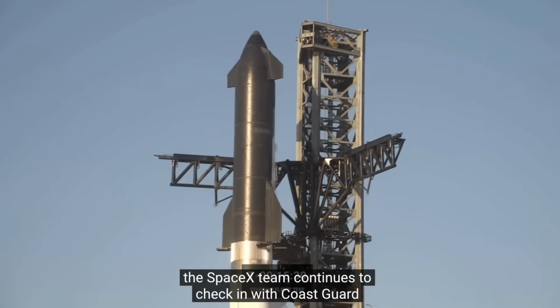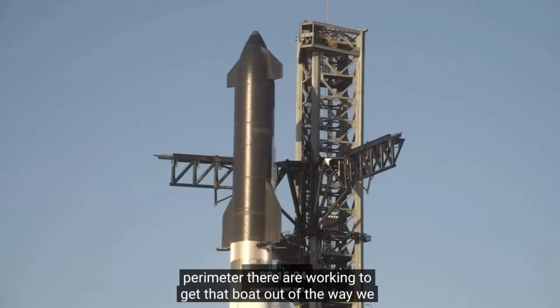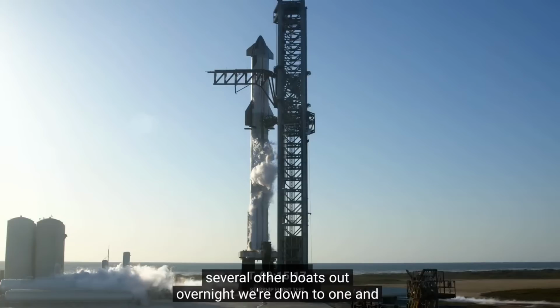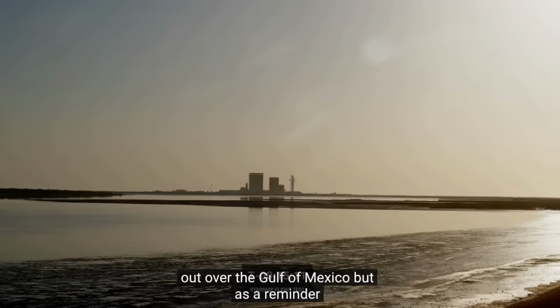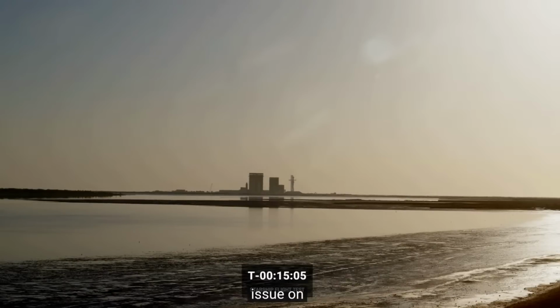At the same time, the SpaceX team continues to check in with the Coast Guard. We're working one boat that's in the safety perimeter. They are working to get that boat out of the way. We cleared several other boats out overnight. We're down to one, and we expect that'll be clear so that we can proceed with launch out over the Gulf of Mexico. But as a reminder, T-minus 15 minutes, 10 seconds and counting. We are working an issue on the first stage, and we'll bring an update as we get more insight into that issue.